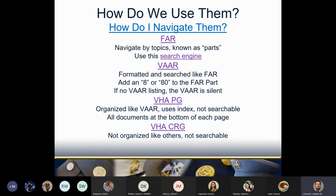And that search engine link in the FAR section, you can also use that to search for keywords in the VAR. Now, the PG is organized like the VAR. It corresponds to the FAR accordingly. So if you've got a VAR number and you go to the PG, just look for that VAR number and it's going to get you to what it has to say. And unfortunately, it is not searchable. You have to look part by part down the index on the website to see if what you want's covered. However, if you find the VAR part, you can look for that number on the index and that'll get you there.